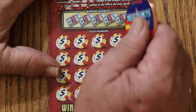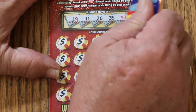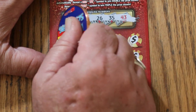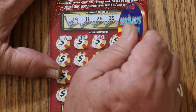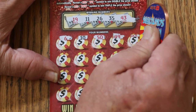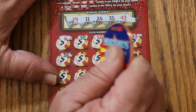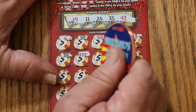See what happens. One thing about this ticket, it scratches smooth. 19, 11, 26, 35, and 43. 6, 10, 50, 49, 43. We get a win right off the bat. Excellent. 38, triple sevens. Ooh, I'm liking this.